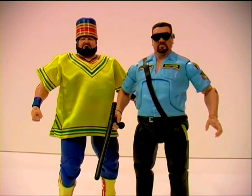Here's the Big Boss Man with Akeem, the African Dream, his one-time tag team partner in the Twin Towers. Just in closing, really happy to add the Big Boss Man here to my growing collection of WWE Legends figures. Boss Man is pricey. If you can find him in shops, then you're probably going to be lucky, because he seems to be the rare and hard to find figure in Series 14.